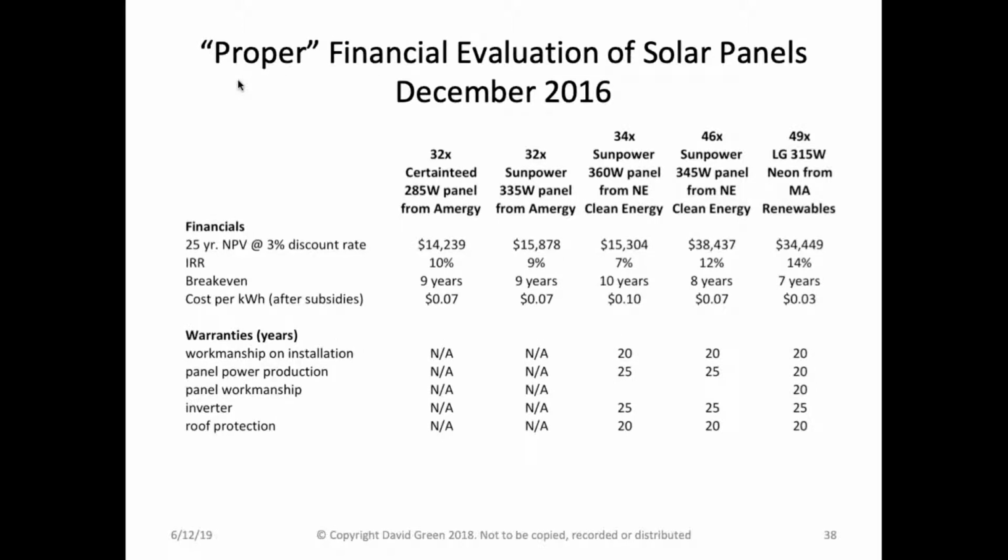So let me show you how I did the proper financial calculations for these solar panels. I found that solar panel installers attempted to do similar calculations. I found that if my financial analyst, when I was a CEO, gave me that level of information, they probably wouldn't still have a job. It was a very poor analysis of the financials. So I did all my own spreadsheets and calculated them how I would consider proper, the way I was taught at business school, the way I actually did it in business for 20 years, calculating the net present value, the IRR, the break-even, and the cost per kilowatt hour.